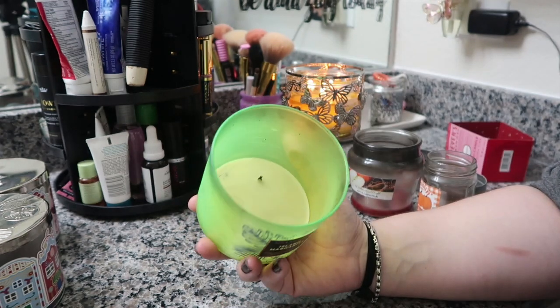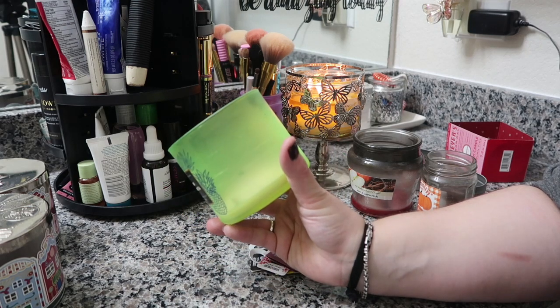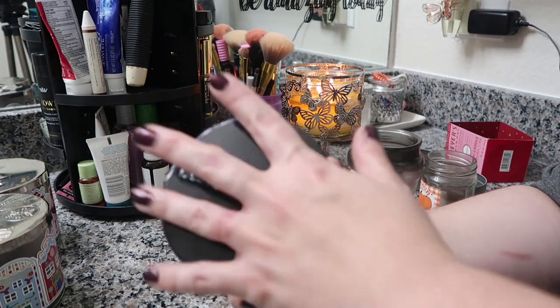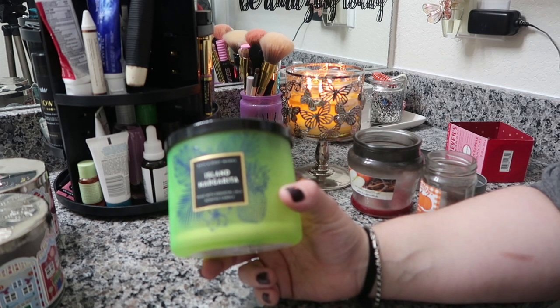So this is the very first candle that we burned since being here, and look how clean that burns. I mean, you could see through the frosted glass jar. So this was definitely a good candle. Ooh, I just got a good whiff of that when I opened the cap. Very sweet smelling, definitely on that citrusy mango kind of feel.